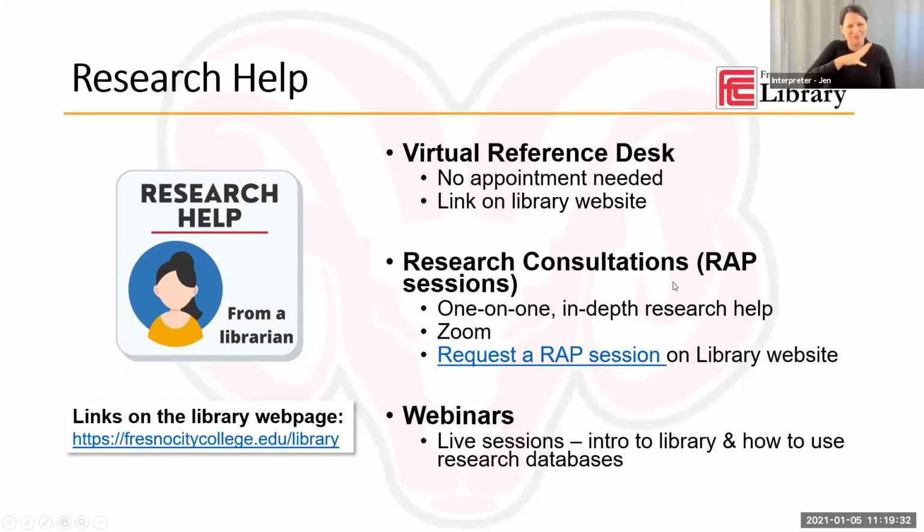The next things, they're a little more in depth, which are our research consultations, and these are one-on-one research help with the librarian. So it's all via Zoom again, but these are where you make an appointment, and we really sit down with you one-on-one and help you do much more in-depth research for a specific topic for one of your courses. And that's really helpful for students. They actually leave those sessions with materials that they can use in their papers or use in their presentations and speeches.